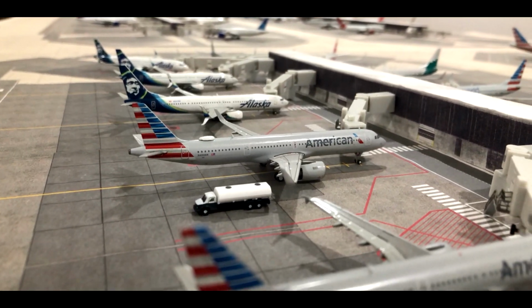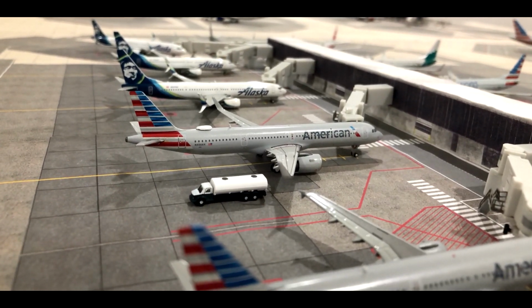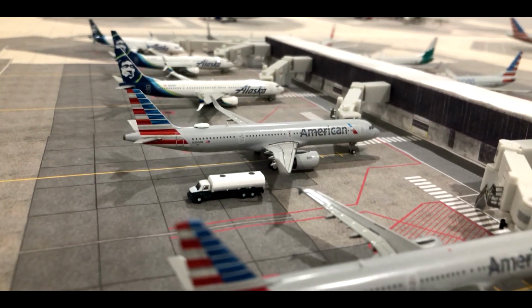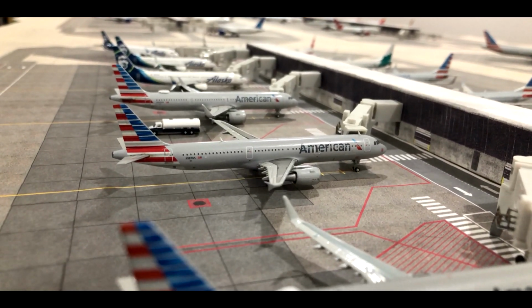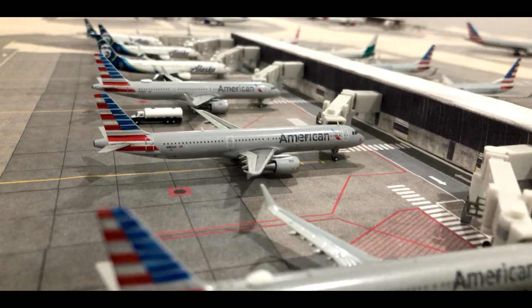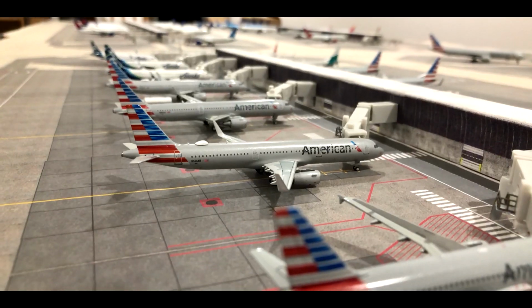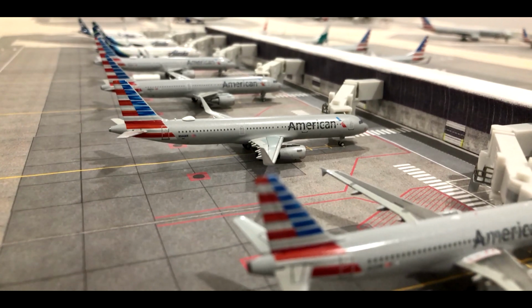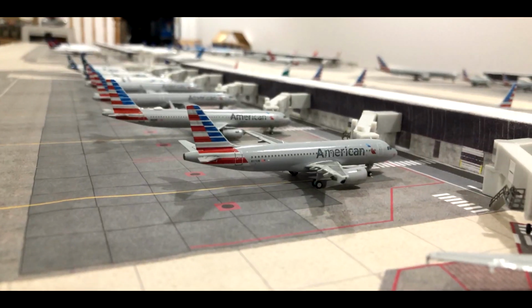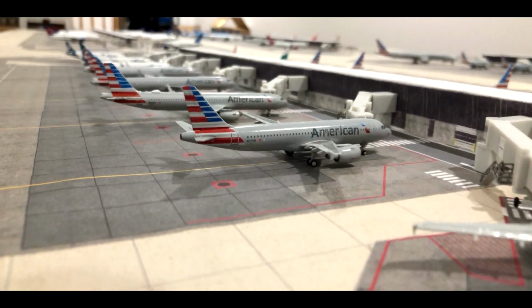The American A321neo has pulled in from Flagstaff Pulliam International or Flagstaff Avigeeks Airport and will then be going to Mooresville International or Valtonix's Airport. The American A321 with the fence-tipped winglets has pulled in from Seattle Tacoma or SeaTac Aviation HD's airport. And the American A321 with sharklets will be going to Philadelphia or Aviation 2003's airport. The American A320 will be going down to Charlotte.